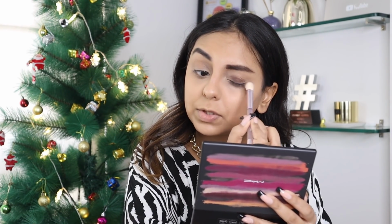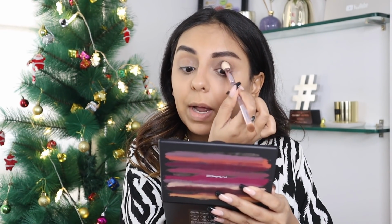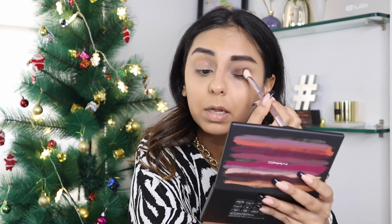Now I need to keep this look very simple, very neutral, because I need both the eyes to match and I need them to look as one as possible. I'm just going to give this brown wash to my entire lid except for the innermost corner. You guys know I like a good innermost corner highlight. So I'm going to give myself this lid wash everywhere except that spot.